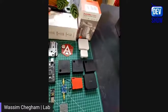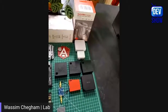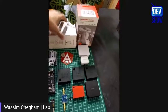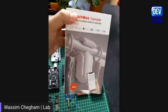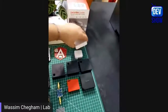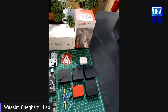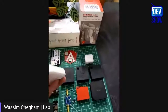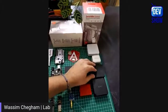Here behind, I have this. I haven't opened them yet. I just got them recently from Kickstarter. These are made by the company Switchbot, and these are for my curtains. I need to install them to be able to control my curtains using their mobile app. When you are very sleepy in the morning and you don't want to have sun in your face, you can just use a command. Or in the evening while you're going to bed, just close all the windows.